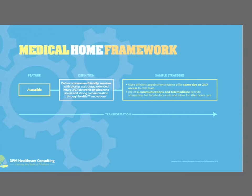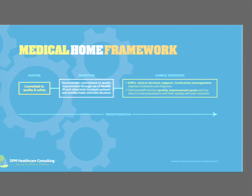And I think the other area that's somewhat untapped is telemedicine, and how could we be using more telehealth, even home-based telehealth, to improve access and decrease the burden on the health center or the provider.